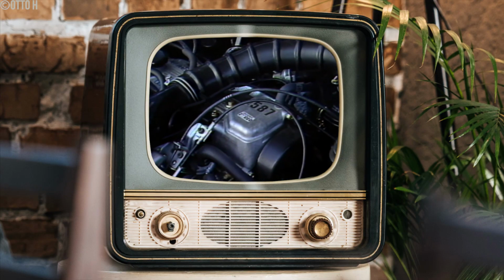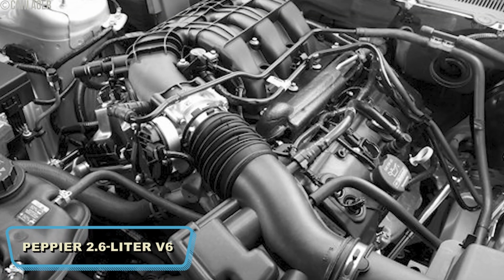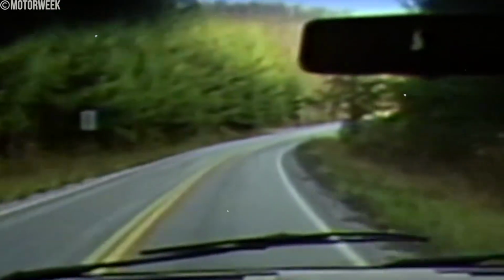With a range of engine choices, including the practical 2.2-liter inline-4 and the peppier 2.6-liter V6, the Caravan offered adequate performance for its intended purpose without overly extravagant fuel consumption.